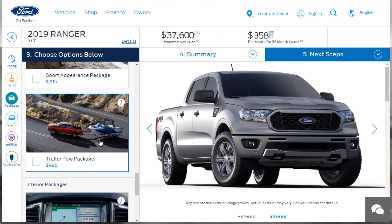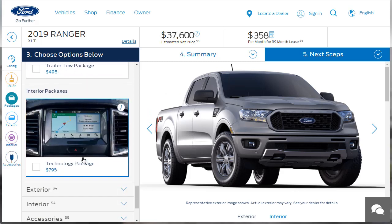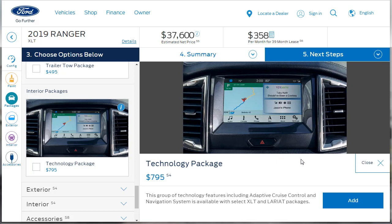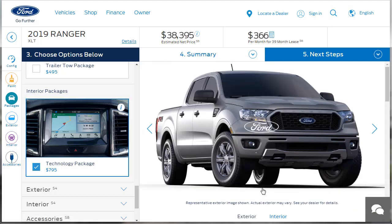The trailer tow package, you know what? I'm more interested in towing a fifth wheel. I'm not interested in towing a little boat. I want to tow a fifth wheel if I'm towing anything. So I'm going to go ahead and skip over that because I would be getting a different truck altogether. Your technology package, what do we got for technology package here? They don't really give us anything. Features include adaptive cruise control and a navigation system. Well, I want the navigation system. I don't really care about the cruise control. It's a nice little feature, though. At only $795, it's worth getting.